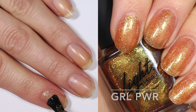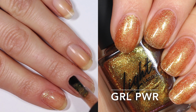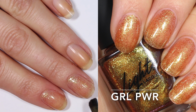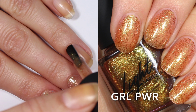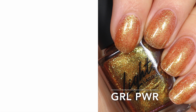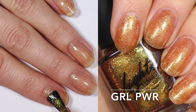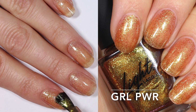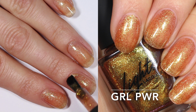Okay, next up is Grl Pwr, and this one I think you can do as a topper or build it up on its own. I've seen people wear swatch photos of either way. I'm just going to show you it built up on its own, but definitely go check out some other folks on Instagram. You can see this one layered on top of all the other polishes in this collection and other colors as well. In two coats, I do feel like this one gets a little bit, not quite opaque, right? But it's going to give you that even kind of reflectiveness on the nails.